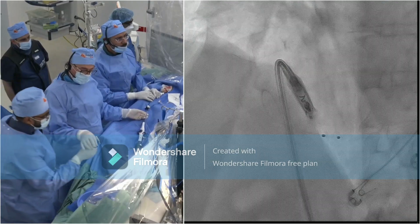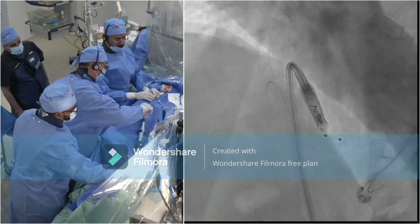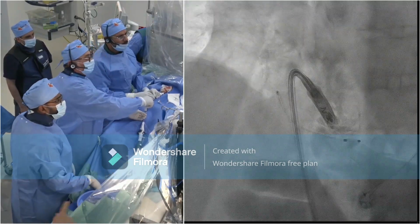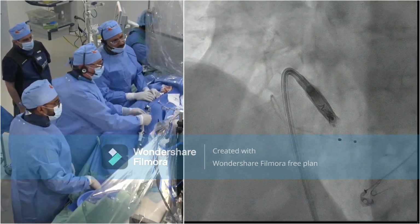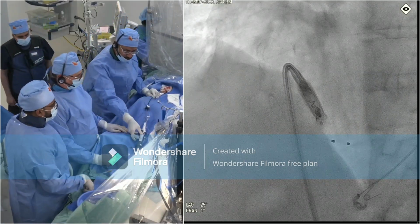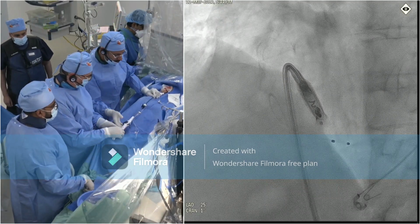I have this contrast. Thank you. Oh, sorry. No, that's okay. Okay. Yeah. Okay, here we go. Yeah, this is much more like it, to be honest. Much safer. So at this stage, Dr. Raed, if you can just hold like this.